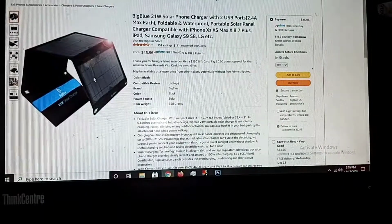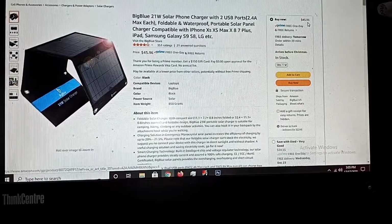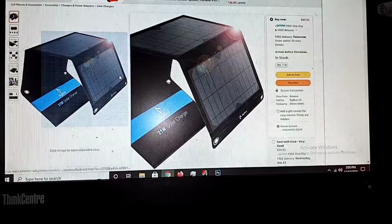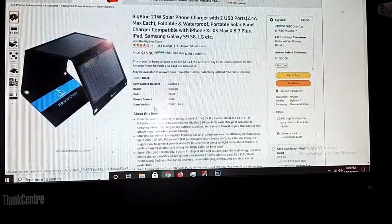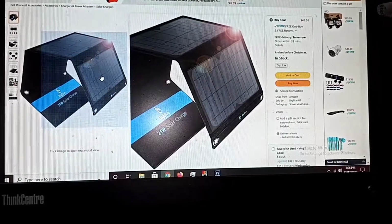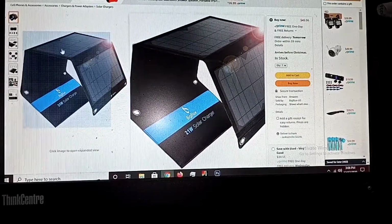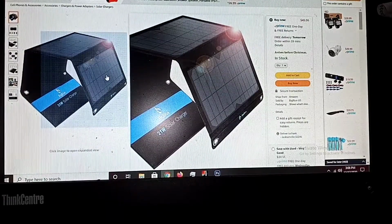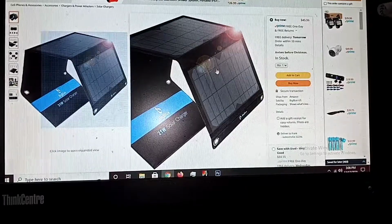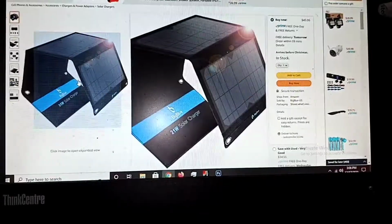Back to solar panels. This one's at $46, $45 thereabouts. This is a 21 watt foldable, which is the one thing I like about it, because this will slip into a day bag or whatever. And if you're down at the beach and your battery runs down or your phone runs down, you can charge right off of this.